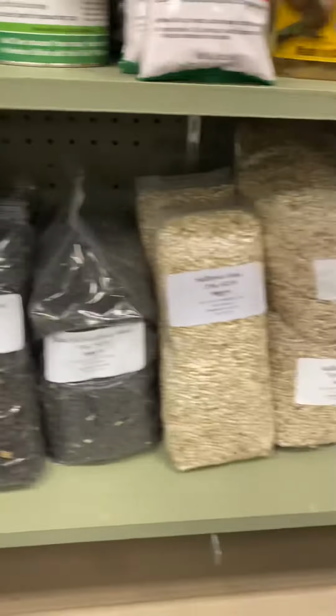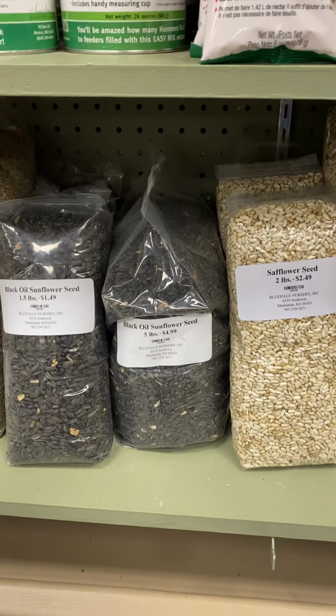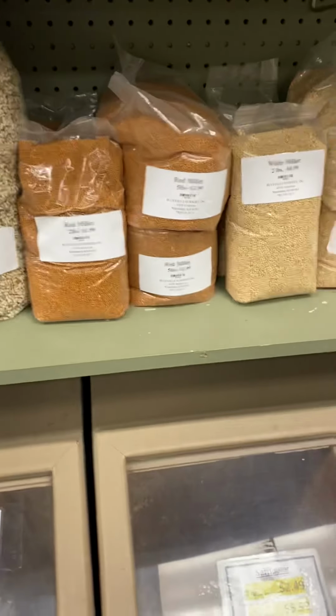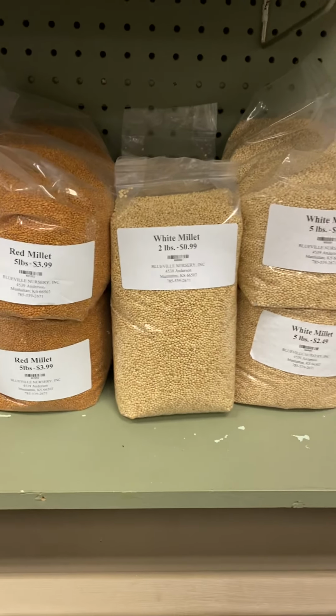Let's see. Safflower seed, cardinals also like. We actually have a mix of that, or used to have a mix. If you just do that half and half, that's a good mix to have for cardinals. We have a couple types of millets. Sparrows really like the millet, and so do doves and blackbirds.